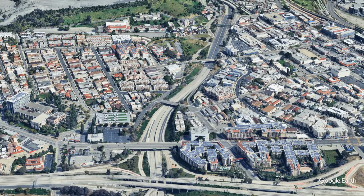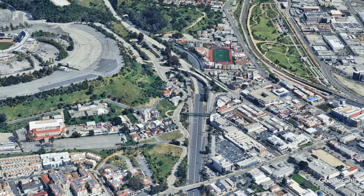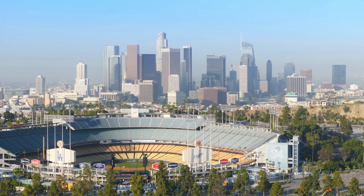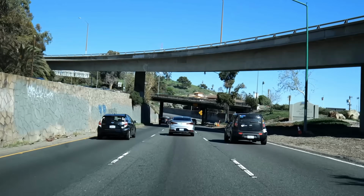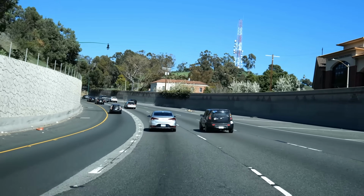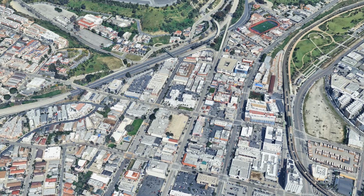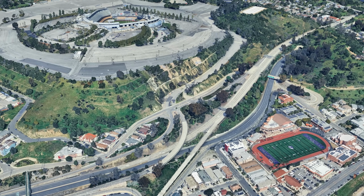Leaving the interchange, the Arroyo Seco Parkway threads its way along the edge of Elysian Park, right below Dodger Stadium, one of the most recognizable ballparks in the United States. This section of freeway is built on a steep slope, with a noticeable height difference between the northbound and southbound lanes at some points. On one side, the terrain rises sharply into parkland. On the other, it drops toward Chinatown, with a complex network of ramps and exits squeezed into the space between.